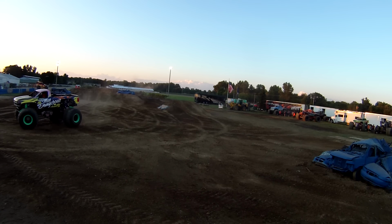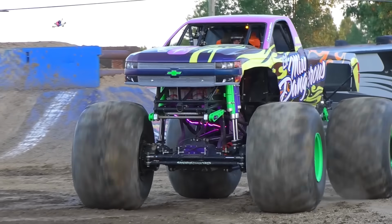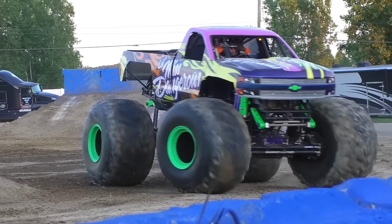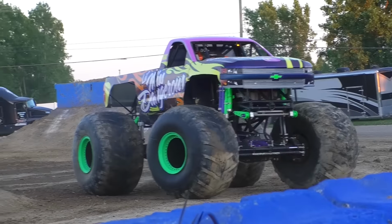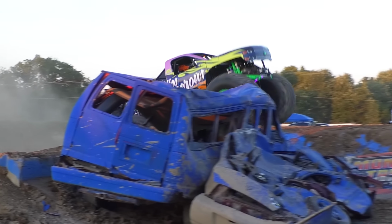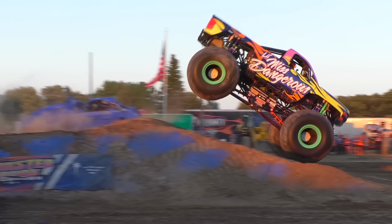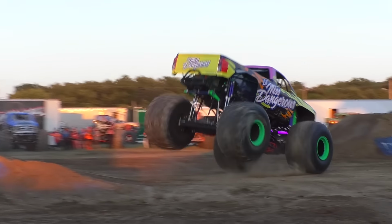Wheeling down the takeoff ramp. Athena Kozel wrapping up a solid run. I do believe, however, that John Kohler is going to continue to lead after the first part of our freestyle here. This almost got a little dangerous right there, living up to the moniker.